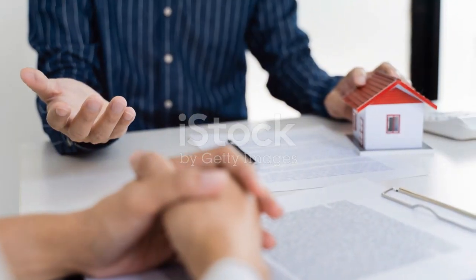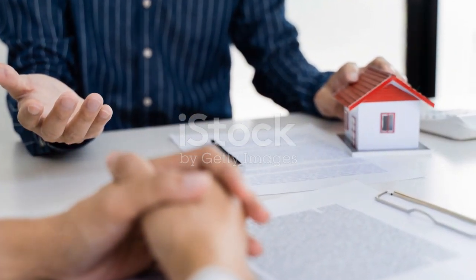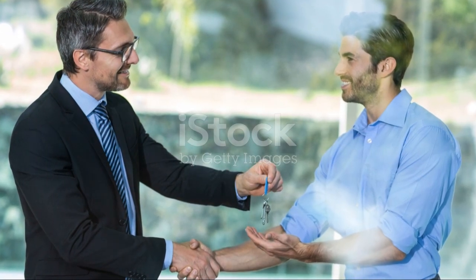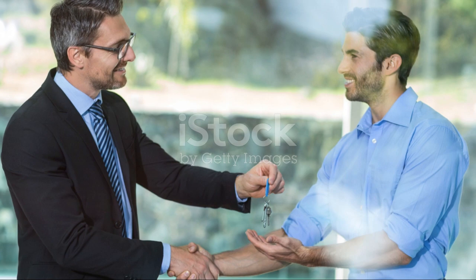Another important aspect of the rent phase is property management. Whether you choose to manage the property yourself or hire a professional property management company, effective management is key to ensuring that your property remains in good condition and your tenants are happy. This includes regular maintenance, prompt repairs, and addressing any tenant concerns in a timely manner.